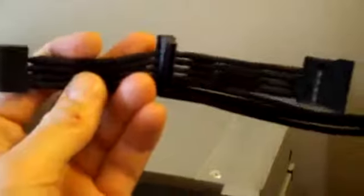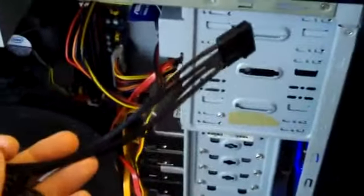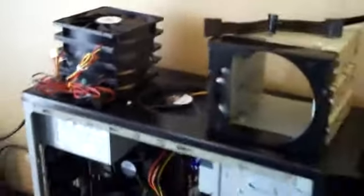Oh, and I'm going to hook up this NZXT SATA power cable here, not only because it looks nice, but when I have it hooked up in here, I'll just be able to run the single lead back, so I won't have all the extra cables coming through, so it'll look nicer and it'll fit better with cable management.